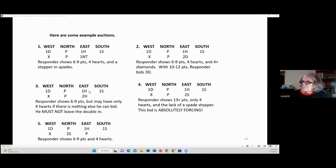Again, West opens a diamond, East bids a heart, South bids a spade. West doubles. North passes. East bids 2 hearts. Okay, hey, I've rebid my hearts. Now, here's a little caveat. Opener should not go wild assuming that there is an 8-card fit. Responder is showing 6 to 9 points here with his rebid of 2 hearts. It's at the minimum level. So he has 6 to 9 points. He may or may not have 5 hearts.